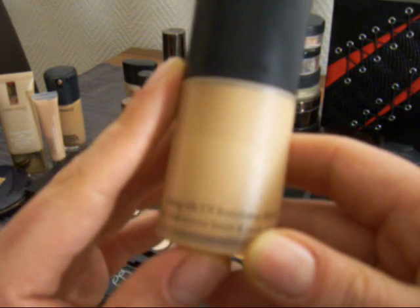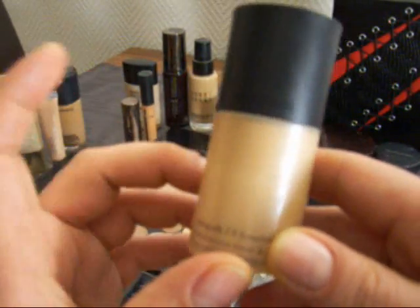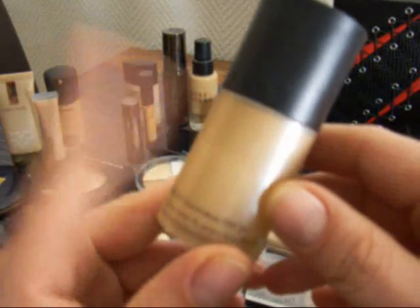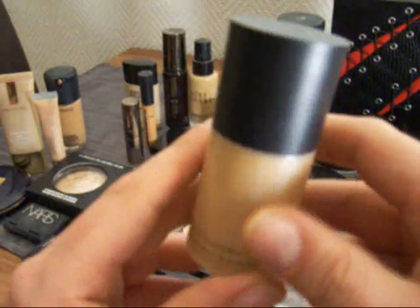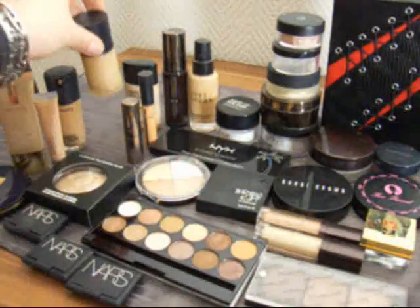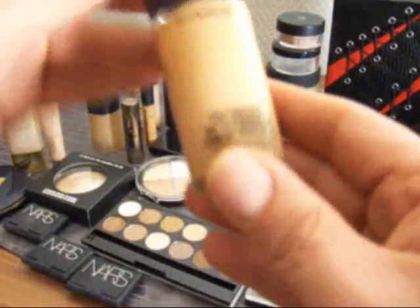And this is medium, well, I would say light to medium coverage. I love this foundation. It works in the summer, it makes your skin feel good. I will always repurchase this. This was the only new foundation that I tried last year, or was it also the year before? I can't remember.